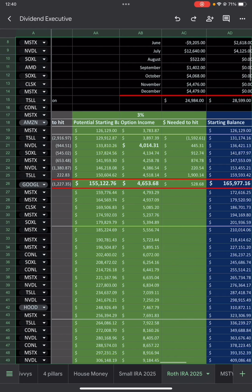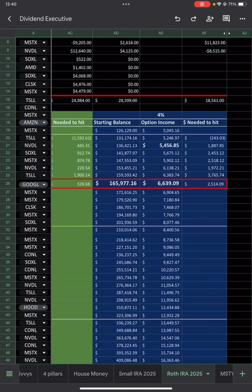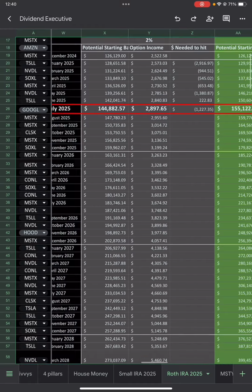The 3% goal would put us at $4,653. We're about $528 away from that. Unless things really go crazy next week, we should be able to get that done next week. So we should be able to return 3%. 4% base case puts us at $6,600. That's a lofty goal. It's possible we get there if the stars align and the puts really start paying. But for now, we're going to probably strive for that 3% goal this month.